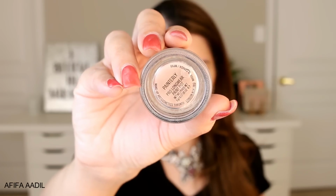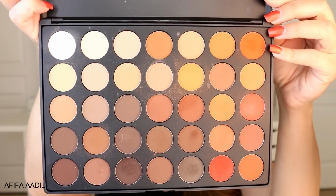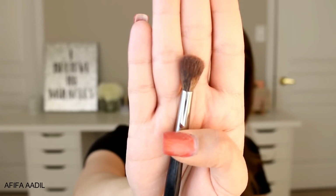Now I'm taking the Painterly Paint Pot by MAC Cosmetics and I'm priming my eyelids. Now I'm taking the Morphe 35 OM eyeshadow palette, and these are all matte eye shades. I'm taking this really light camel color eye shade and using my favorite transition brush, which is the Morphe E27. I'm gonna apply it over and around the crease.